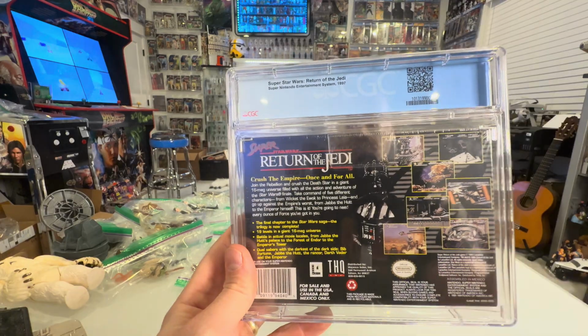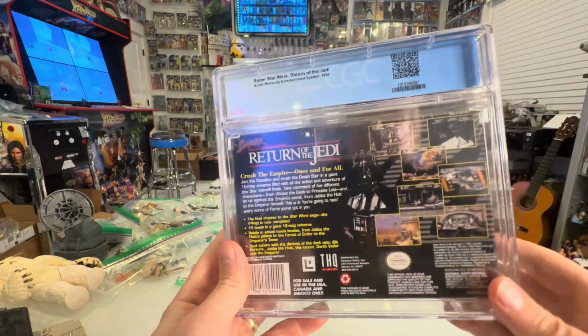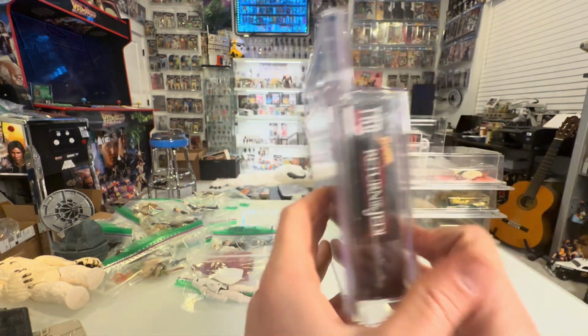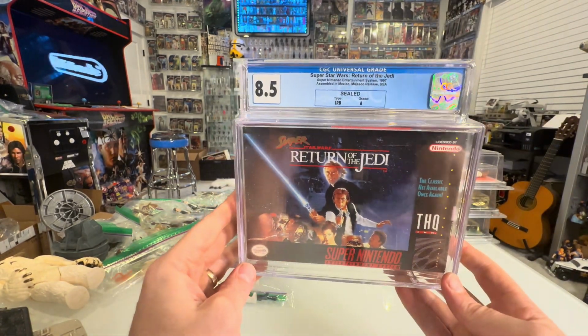It has almost every Star Wars game that's ever come out. And so I can play this at any point I want to. But having it sealed up like this is great for display, and I love having this.